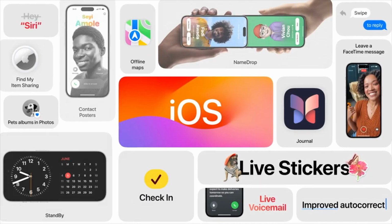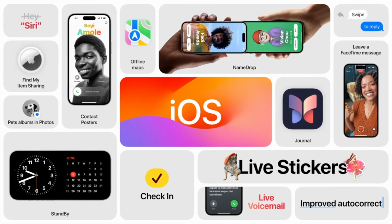It's time for an iOS 17 feature callout. We're getting NameDrop, offline maps, Live Stickers, Live Voicemail, the Check In feature, leaving FaceTime messages, StandBy mode, and not having to say "Hey" before saying "Siri." Alright, let me take over from here.